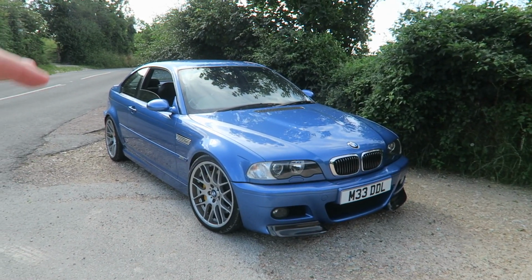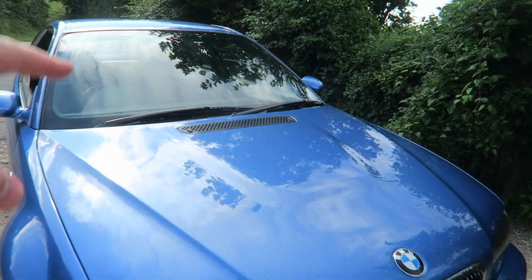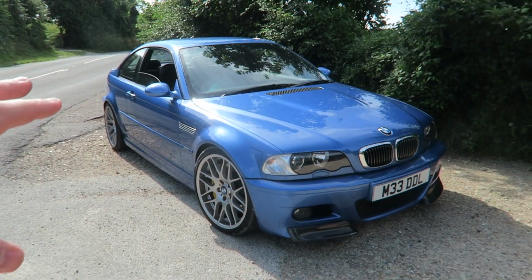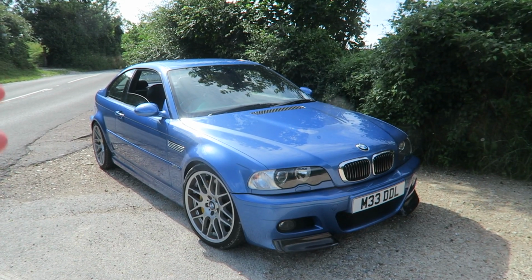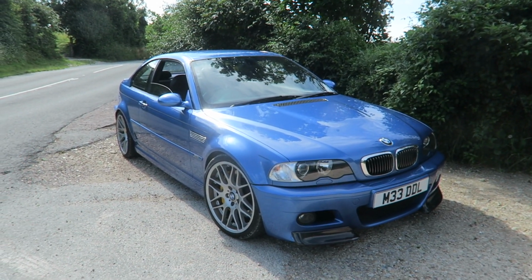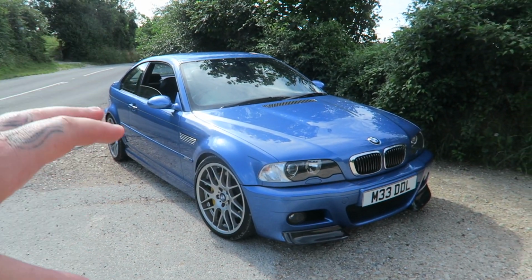The bulged arches, the bulged bonnet as well, as you can see. The Estoril Blue really shows this off. Bulge in the bonnet with the bulged wheel arches going down the side. Again, love the E46 shape. I think it just looks so purposeful and thick, especially against newer, non-thick cars that are performance-based. Sometimes the older stuff just looks better. The curves and stuff are just better.